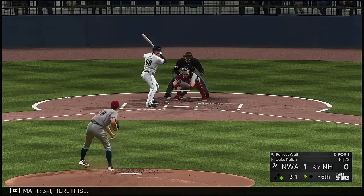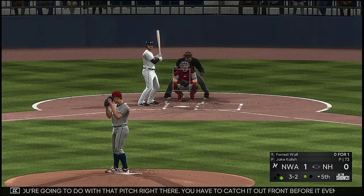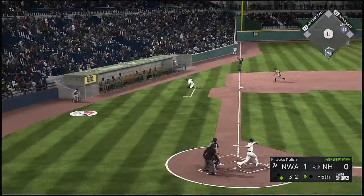Three and one, here it is. Not much you're going to do with that pitch right there. You have to catch it out front before it even breaks, and even if you do that, it's a tough pitch to keep fair. Now the payoff pitch home.